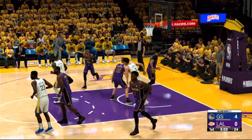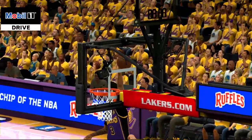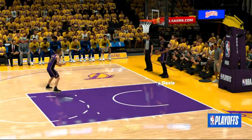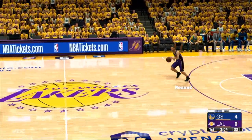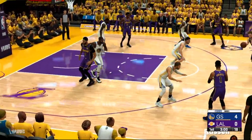Thompson, that's good. Klay reading the floor that time nicely and just took advantage of the soft D on the interior. And that streaking rack attack is the mobile one drive. Yeah, he made that drive look easy, but that had a high degree of difficulty.